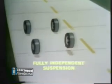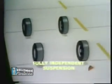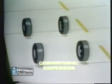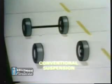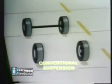Pantera has all-independent suspension, which means that the rear wheels as well as the front wheels have greater freedom of movement than with the conventional system. Most cars have a beam-type rear axle, which limits the movement of the rear wheels. Independent suspension absorbs road shock better and is particularly important in hard cornering.